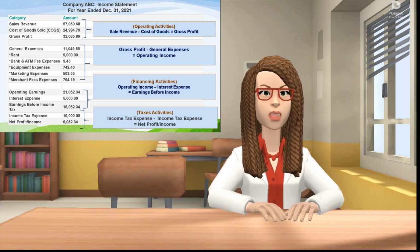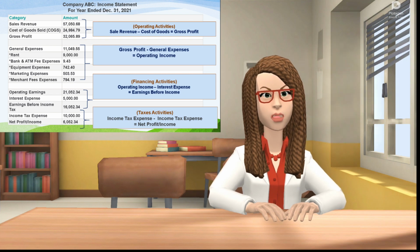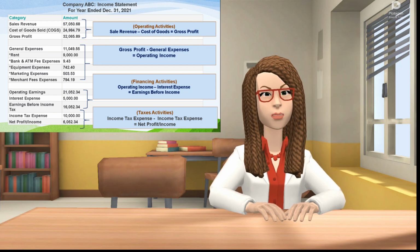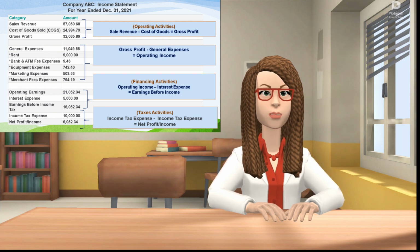6. Interest expense. And the interest expenses are the total interest payments on that business made to its creditors for the period covered by the income statement.